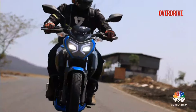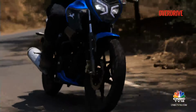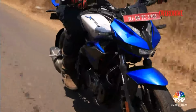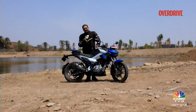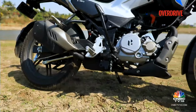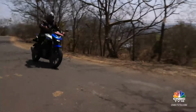In the city and out on the highway, the Raider's engine is like a chilled-out cat lounging in the sun, totally relaxed. The Xtreme, in contrast, feels like it's had one too many espressos. Beyond the 90km/h mark, the engine gets quite buzzy, quite throaty, as if it's auditioning for a garage rock band. It's begging for that 6th gear to smooth things out.